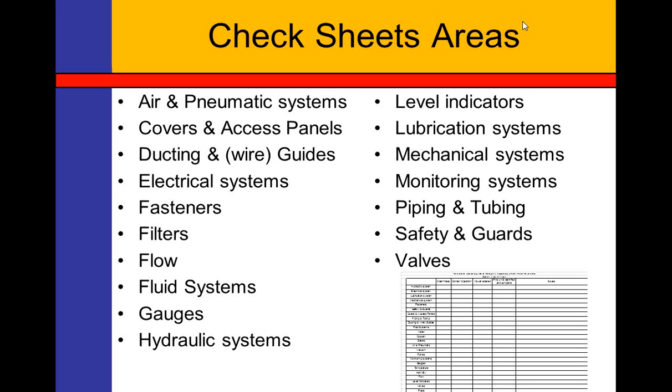So what they did is they went through these and looked for opportunities for improvement. So you look at things like air systems, access panels. How many times have we seen covers and access panels that are missing? Or the original design had 20 bolts to hold it on, and now there's only 2. What about ducting or wire guides? Any issues with the electrical systems? Things like loose fasteners, bolts, nuts, anything like that.